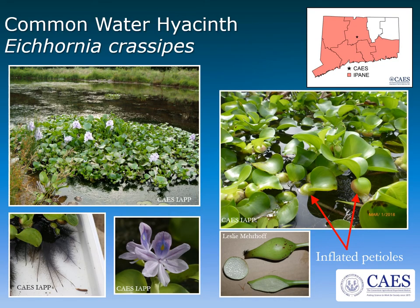Another invasive species is common water hyacinth. This Latin name is always fun to say. It's Eichhornia crassipes. And this one is actually not banned in the state. You're allowed to sell it, you're allowed to have it, and that is because it has yet to overwinter. As of right now, every time it gets established in a water body, it dies over the winter because it cannot withstand the freezing temperatures.